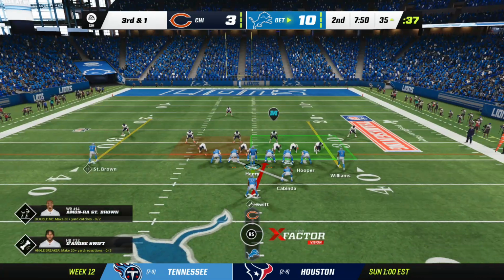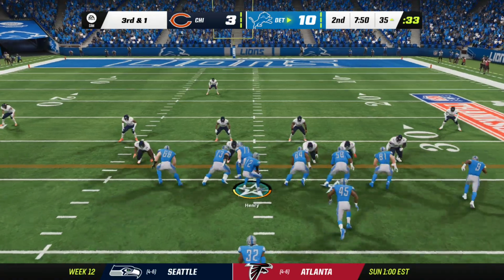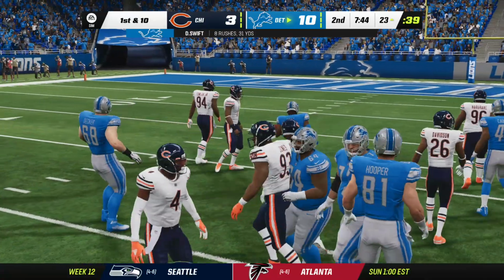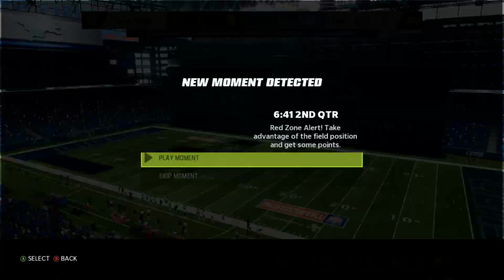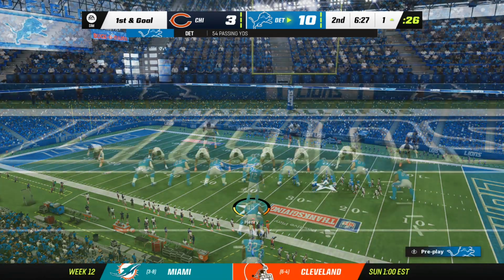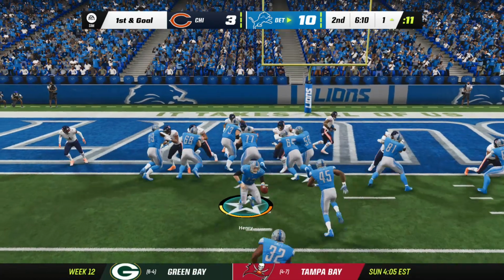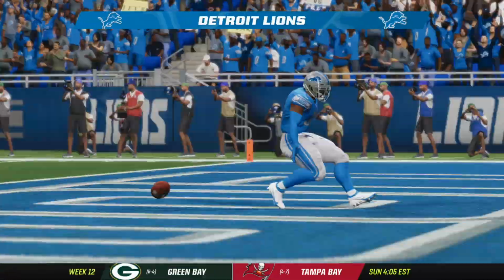Second quarter, this defense looking for a big 3rd down stop here. They're already down on the scoreboard, just trying to get the ball back to their offense. They'll try and run here with Swift. And brought down, but not before they're inside the 25. Swift. We'll take this one in. It's a Lions touchdown.